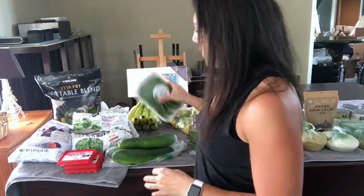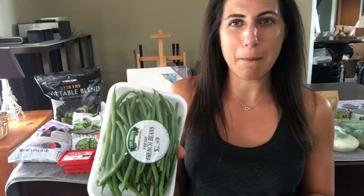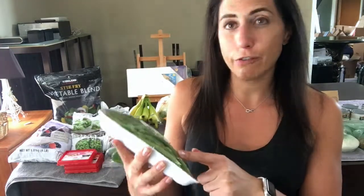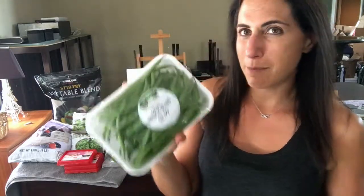And then I'm also planning on making, with the cauliflower mash, some green beans on the side. I have not made any green beans to show you guys what I would do with them, but I bought green beans. I personally prefer the French cut ones. They're thinner than the regular string beans. So I bought these for a meal on Wednesday. I'll show you what I eat.